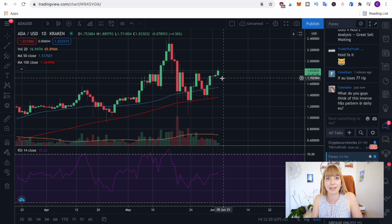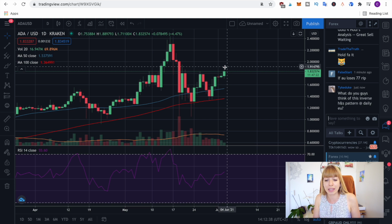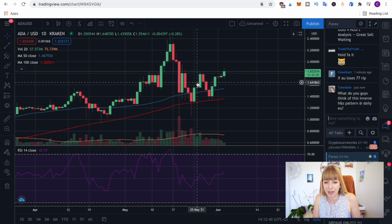So this will close at the end of the day because every candle represents one day. So I can't say for sure if this has been a breakout or if this has just been a false breakout and it's going to come down and it will only be a wick. But for now, it looks very interesting, and I'm glad to see that we have even broken out of that resistance area here.